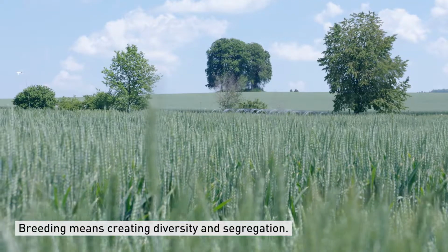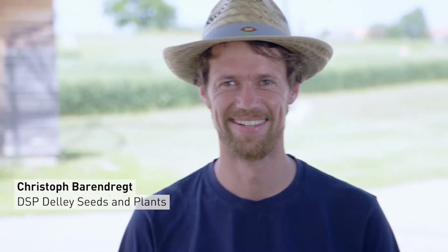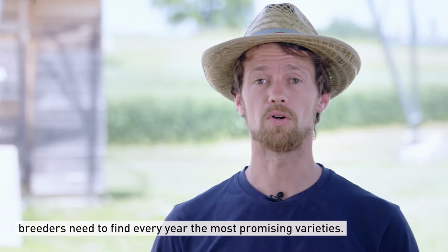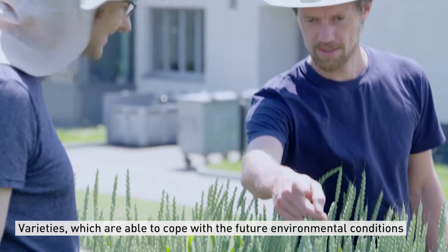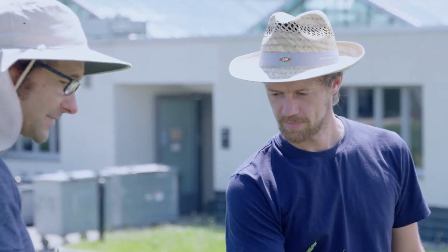Breeding means creating diversity and segregation. Out of these thousands of offspring, breeders need to find every year the most promising varieties. Varieties which are able to cope with the future environmental conditions, which are able to fulfill the market requirements.